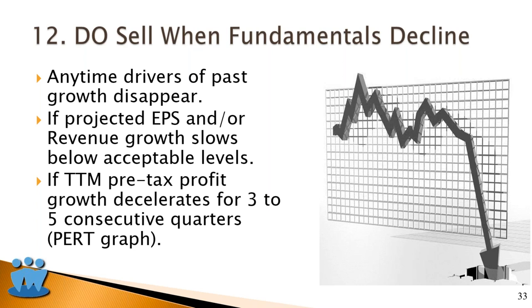may cause future earnings to seriously contract. Maybe you've seen some fundamentals already, but almost always when you see 3 to 5 consecutive quarters where that pre-tax profit is growing a little bit less, a little bit less, a little bit less, then that can be a sign that it's time to think about replacing that particular company.